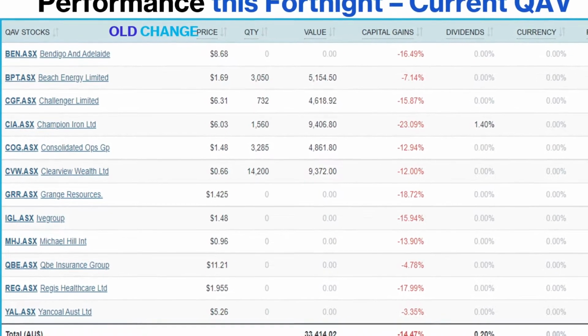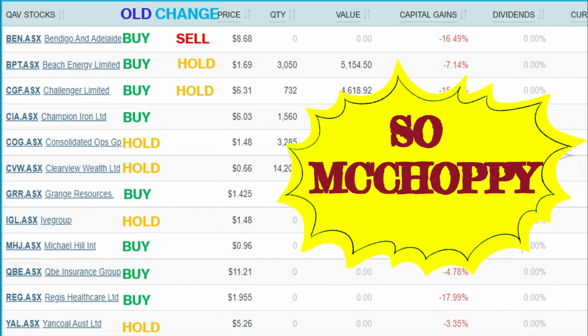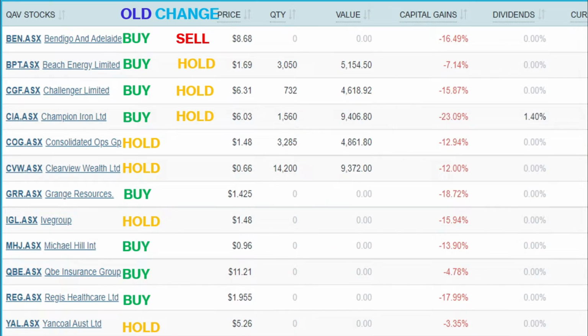So here's all last week's buys, holds, and sells. The ones that changed are as follows and why. Bendigo moved from buy to sell as it breached the sell line at $9.31. Beach moved from buy to hold as it closed below last month's close of $1.73. Challenger moved from buy to hold as it closed below last month's price of $7.23. Champion moved from buy to hold as it closed below last month's price of $7.60.